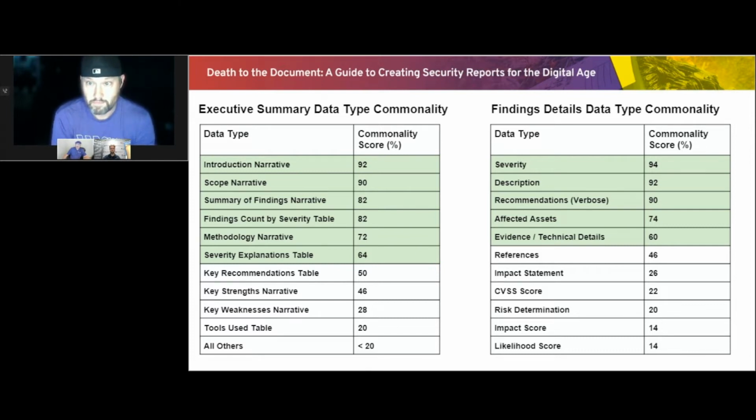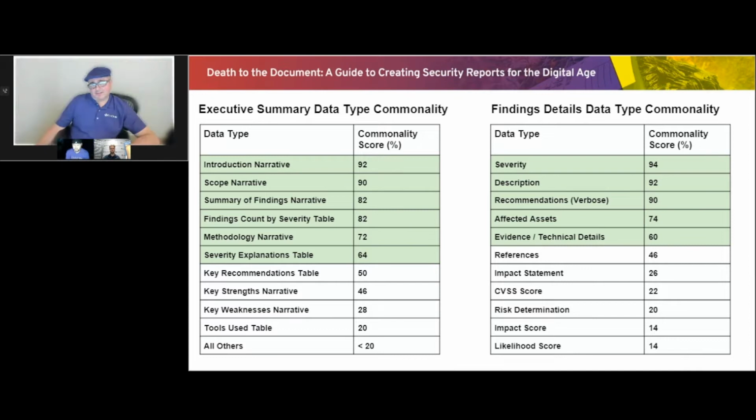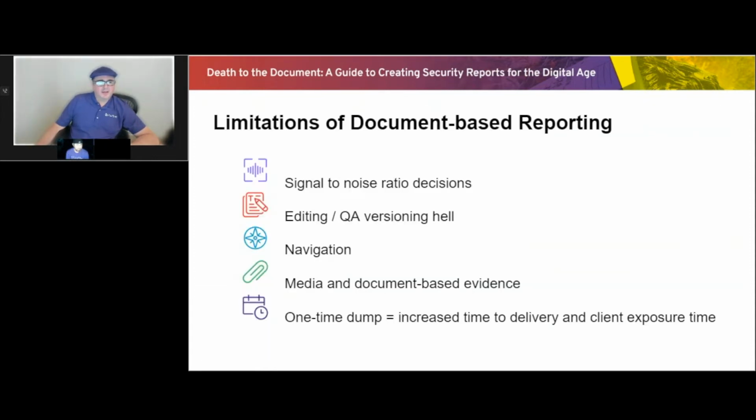Good deal. Good deal. Well, I also, after I did this data analysis, went to some of the clients that I talk to on a regular basis, and I was like, hey, man, we did this analysis, and you're not reporting CVSS scores, and you're not including an impact and likelihood score, and there's no port and service data on your host. Why are you not including that stuff with your data? And I got a pretty common response in these conversations, and that was really about signal to noise ratio decisions, right?